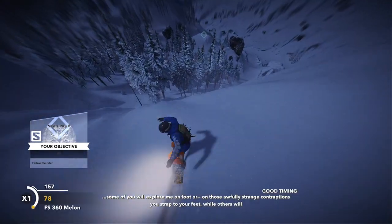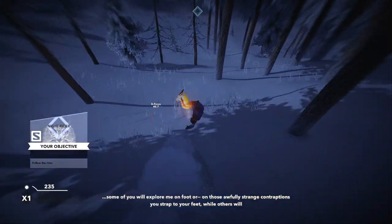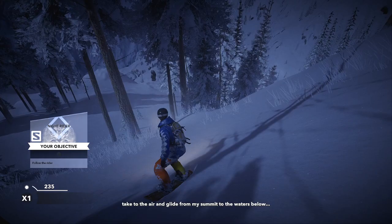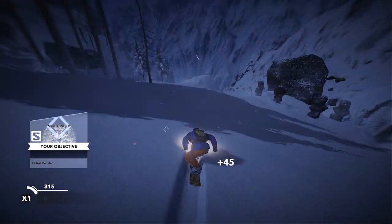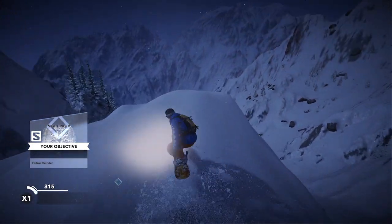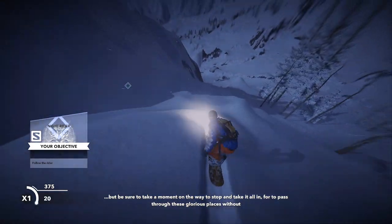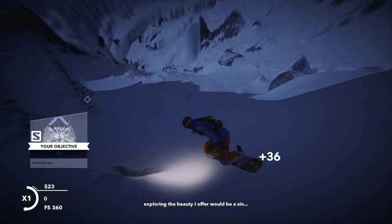Some of you will explore me on foot, or on those awfully strange contraptions you strap to your feet, while others will take to the air and glide from my summit to the waters below. But be sure to take a moment on the way to stop and take it all in, or to pass through these glorious places without exploring the beauty I offer.